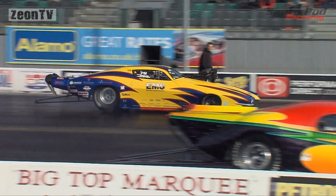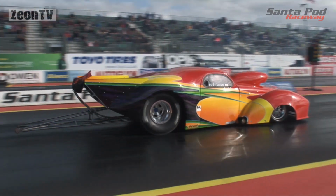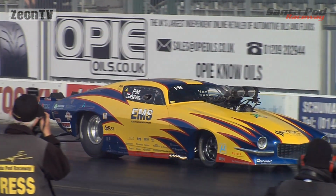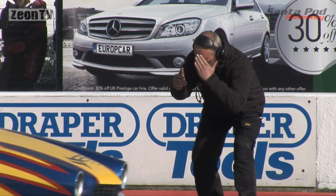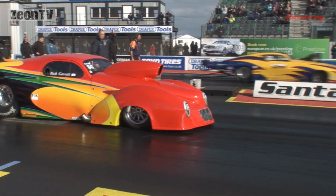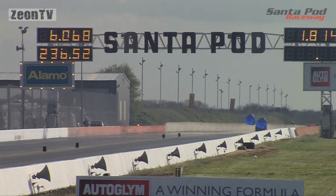Well, we're back to qualifying session number 2, and it's Rick Garrett in the multicoloured hot rod against Robert Houston in the super aerodynamic Camaro. Robert's a seasoned campaigner, and this car is more than capable of 5-second passes, even on a cold weekend like this. Well, Rick doesn't move, but a great launch for Robert. Looks like problems for Rick again, but look at that for Robert Houston, straight down the Armco to a 6.06.